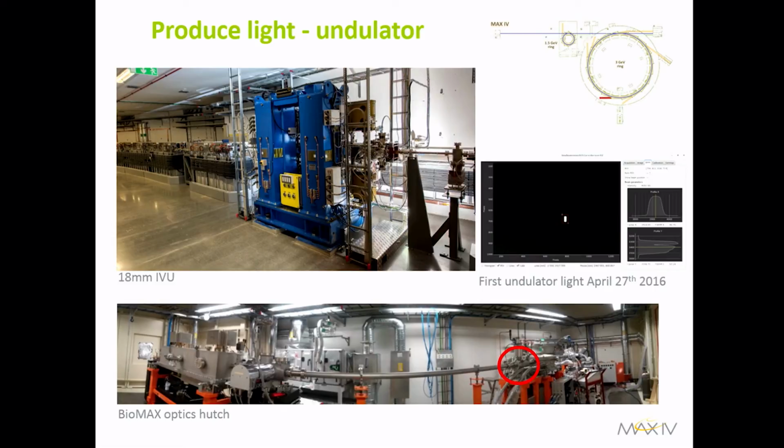This is an example of the start of an experimental station. From the circulating electrons, you extract light with these insertion devices, which make the electrons go slalom. And when they go slalom, they get sweaty and they emit light. That light is funneled out through the ring into an experimental station.